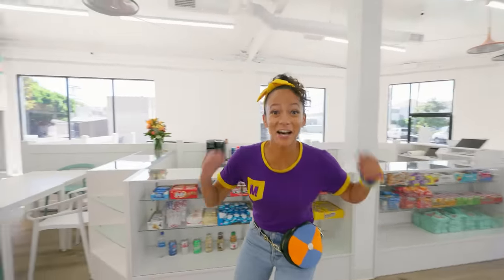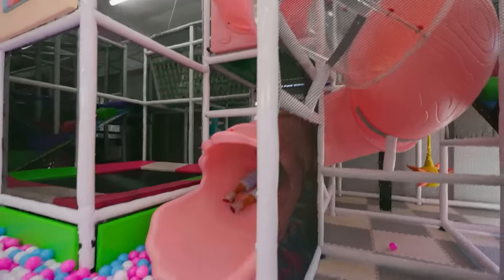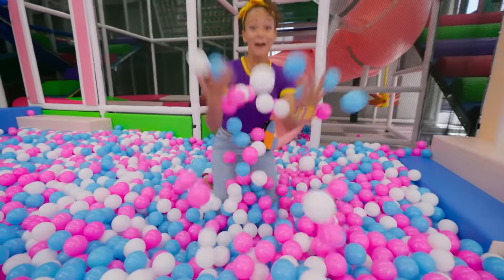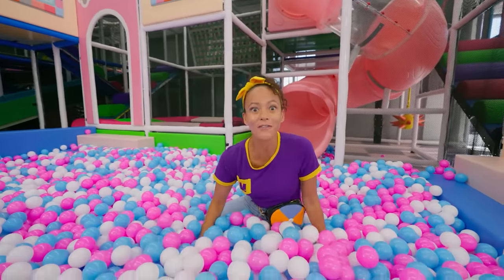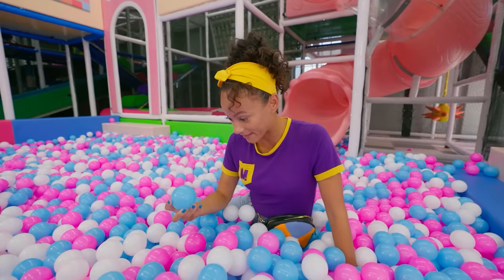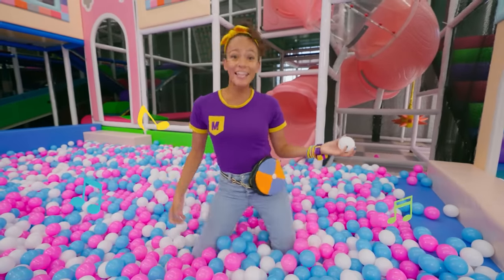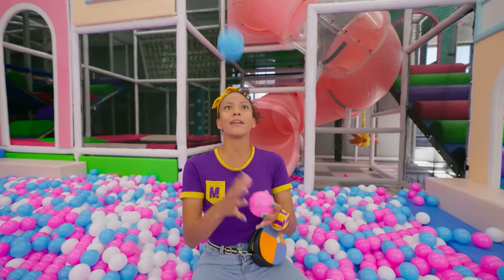Whoa, this place is amazing! It's slide time! Meet you at the bottom. Did you see? Oh, and I landed in a ball pit! Whoa! There's so much you can do in a ball pit. You can dance, you could juggle. Whoa, I only know how to juggle two balls. I don't know how to do three yet. I have to keep practicing.